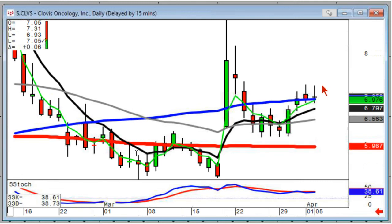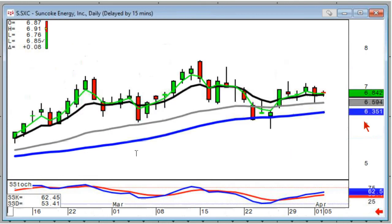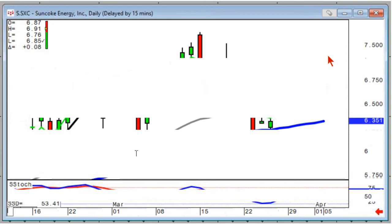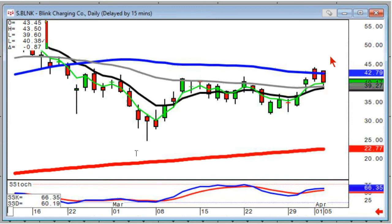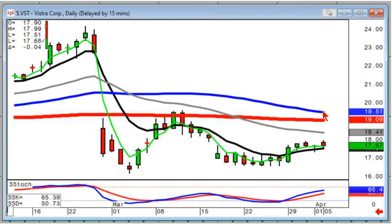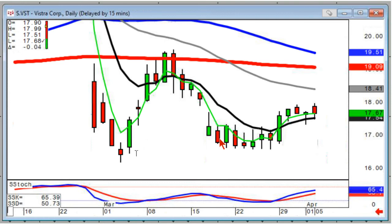Trying to keep its head above water up here above the 50-day moving average. So some that were looking a little bit dicey now is SXC. Hasn't closed below the T-line. It did have that hammer gap up. It needs to start trading positive here pretty quick. Blink, kind of the same scenario. Needs to stay up above the T-line, and Pola also needs to stay up above the T-line. Vist, bunch of flat trading dojis. It has to stay above the T-line also.